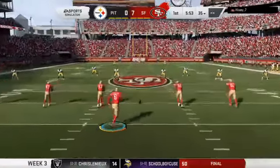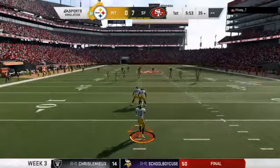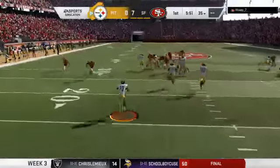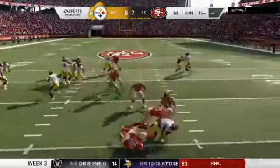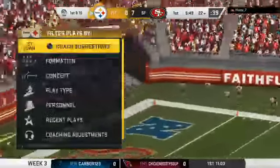Morstead out now following the touchdown to kick. This is taken at the 3. And he'll take this up past the 20 and down at the 22-yard line.